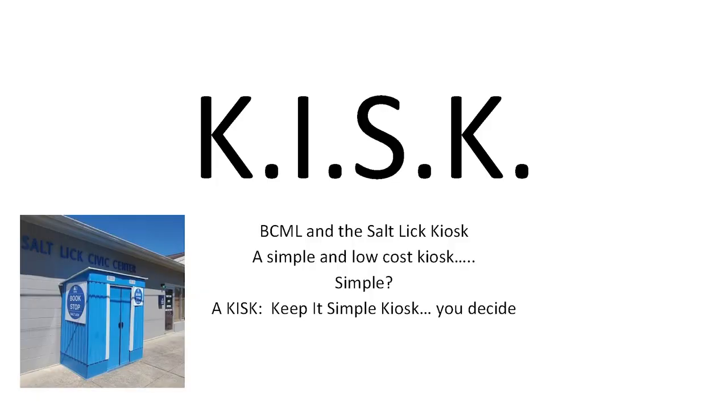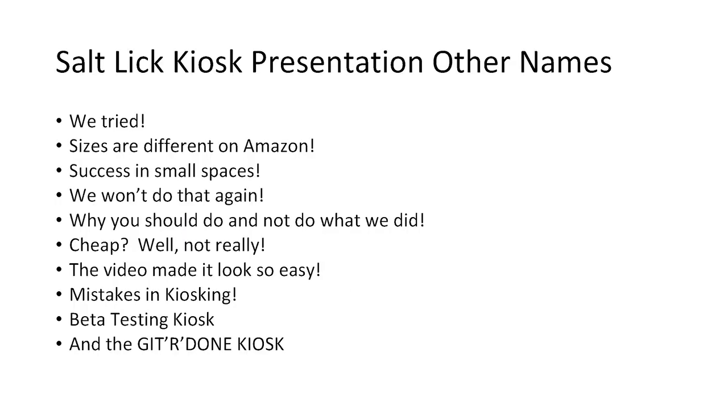So our design for what we call our book stop is in Salt Lick, which is a small city in one part of our county. It's a blue building, so as you're driving down the street, it's very eye-catching, easy to see. Michael kind of called it the Keep It Simple kiosk, and it was anything but simple. Some names that we called it.